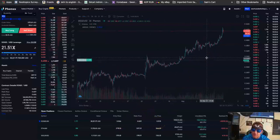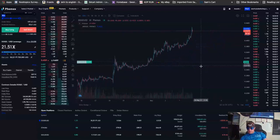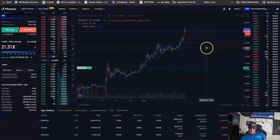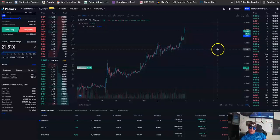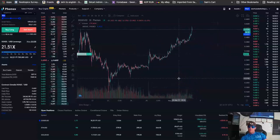So Doge is all the way up here. Because I'm so low, I could still, I mean, this looks like a pretty decent floor right here. But it's so new, it would be dumb. There's no reason for me to.